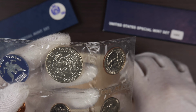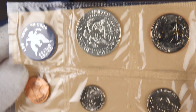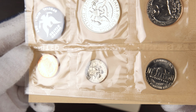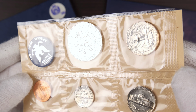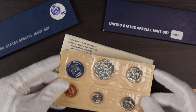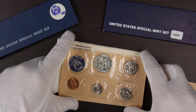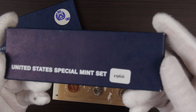So let me keep it on this here. So here we have the reverse of all the coins. And so this is the presentation of the 1965 special mint set. So for 3 years, from 1965, 1966, and 1967, there were no mint sets, there were no proof sets. We have these special mint sets.